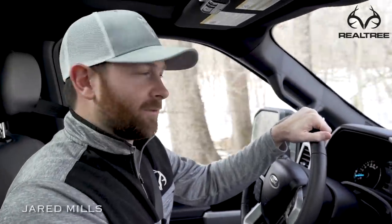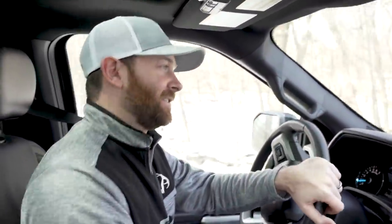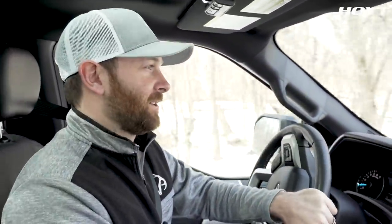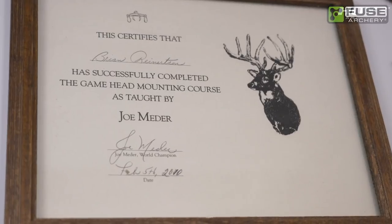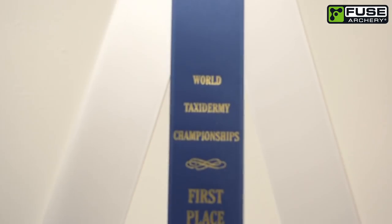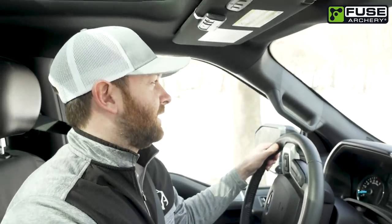Today is February 24th, and we're doing one of my favorite early off-season activities, and that's heading to the taxidermist. We're pulling in the driveway right now. My buddy Brian Reinertsen, who's a very well-known taxidermist, does some amazing work. We're picking up four Midwest Whitetail deer, my buck.